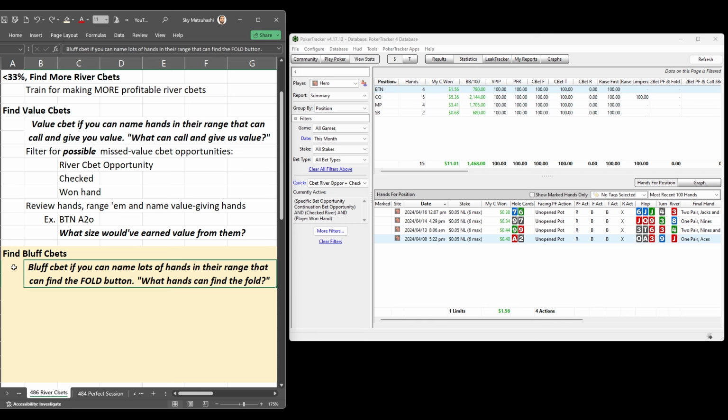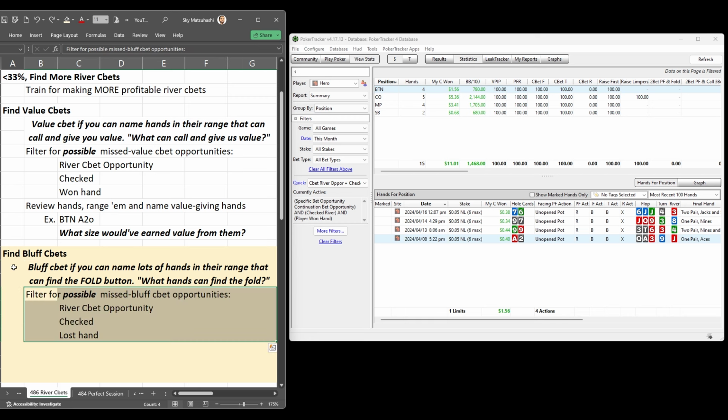Bluff Cbet if you can name lots of hands in their range that can find that fold button. And a great question to ask yourself: what hands can find the fold? So now we want to go through our database and find those possible missed bluff Cbet opportunities. Once again, not all of these are going to be spots where you should have bluffed, but there's a 3-part filter for this one. So follow along in Poker Tracker 4.